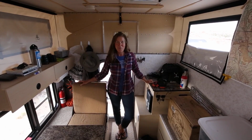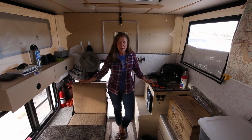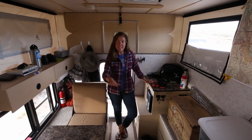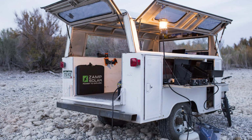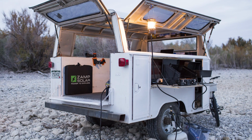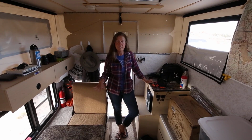Okay, that should do it for a tour of the inside of our 4-wheel camper. I'd like to add, we are out currently on a 40-day road trip, and this is by no means everything that we have with us. We have our little camping utility trailer that we tow behind us, which holds a lot more resources for us.